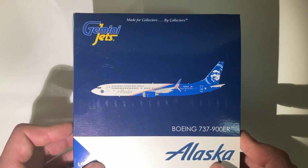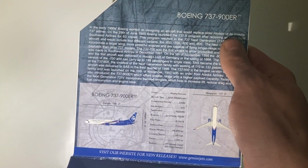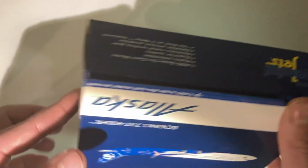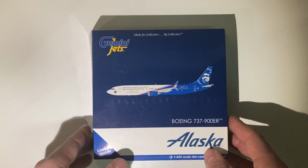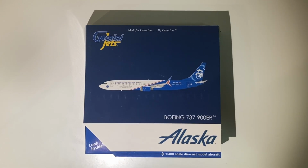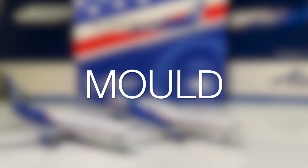You can then open up the box, which is pretty cool. You can see the airplane model and some very interesting information about the aircraft. On the back you get your usual Gemini Jets stuff. It's the usual Gemini Jets box, and I really wish they would have done something more interesting for this special livery like NG Models did, as we will see later on in this video. So for that reason I'll give it the usual score of 3 out of 5 for the general Gemini Jets box. Next up, of course, we're going to take a look at the mold.